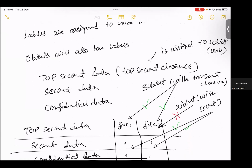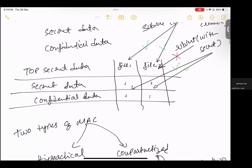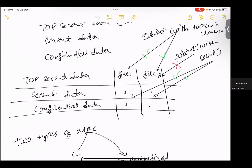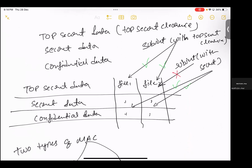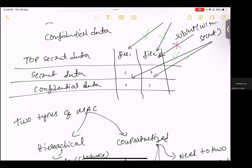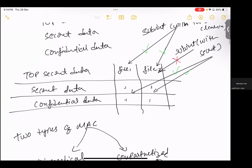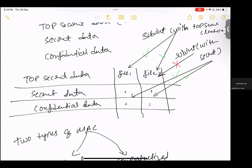Let's go a little deeper on this. We have top secret, with file 1 and file 2. We have secret data, with file 1 and file 2. We have confidential data, with file 1 and file 2. Subjects with the clearance of top secret will be able to access the files at the top secret level. There are different types of access, hierarchical and compartmentalized, and we'll go to that in a while. Subjects will be able to access the files based on the clearance they have.